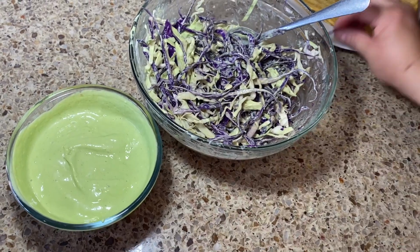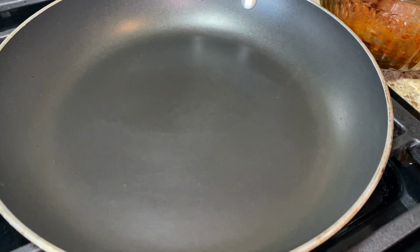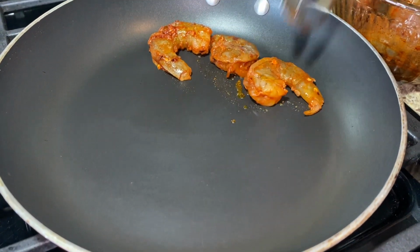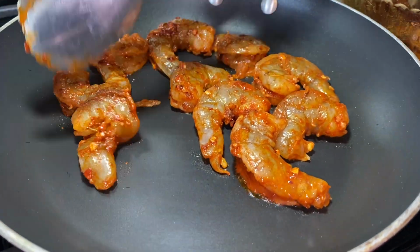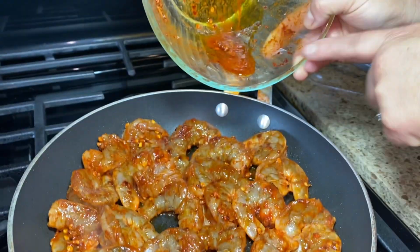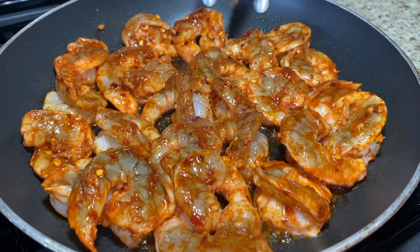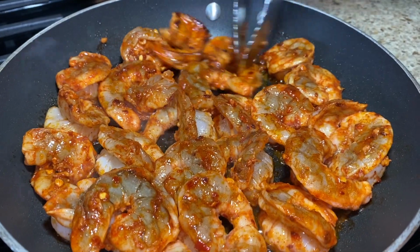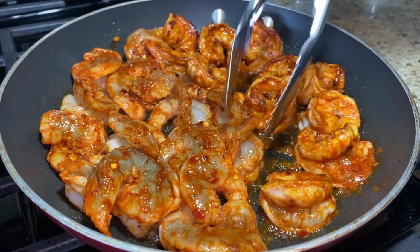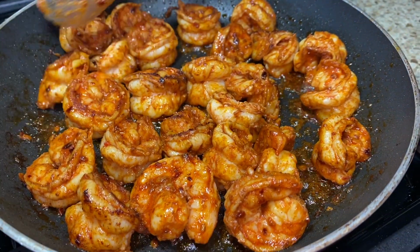So now it's time to start cooking our shrimp. I have a skillet preheating. We're going to cook our shrimp about 2 to 3 minutes on each side. Remember, you do not have to add more oil because it already has avocado oil. Whatever extra oil you have in your bowl, pour it on top of your shrimp. So I'm going to start flipping the first ones we put. Okay, the shrimp are all done. Remember, shrimp don't take longer than 5 minutes because then they'll get tough and you don't want that.